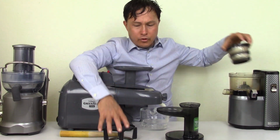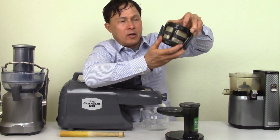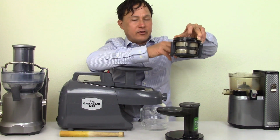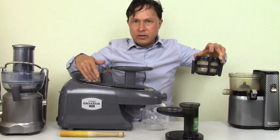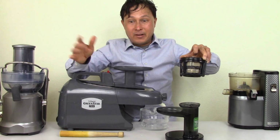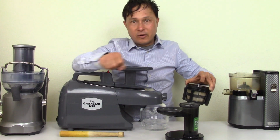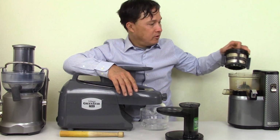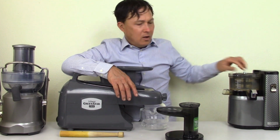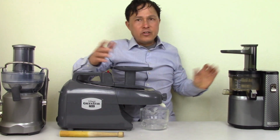Oh, and then also, of course, you have a wiping blade, which is kind of nice. It's another part to clean, but it does help keep things squeegeeing and sponging off the screen. Honestly, I do wish the Green Star Pro had some kind of wiping blade to keep the screen a little bit cleaner, because the screen is the hardest part to clean on the Green Star Pro, although they give you a special scraping tool that was also not mentioned in the other video to make screen cleaning easier. And you just put it on this feed chute. So that's how all of these machines work.